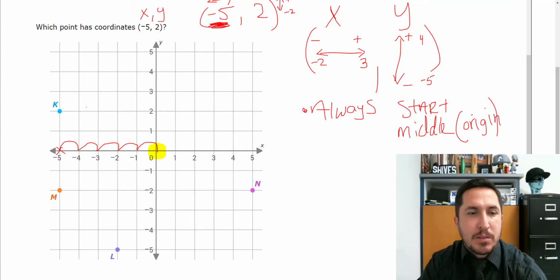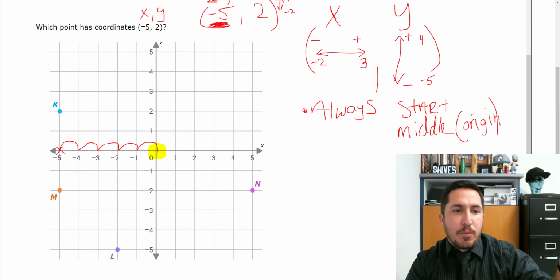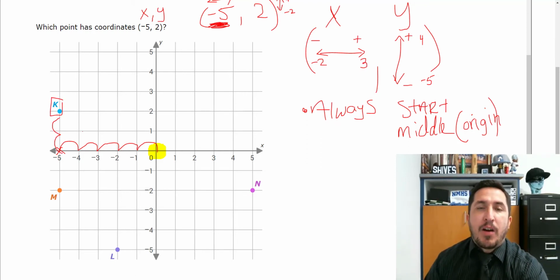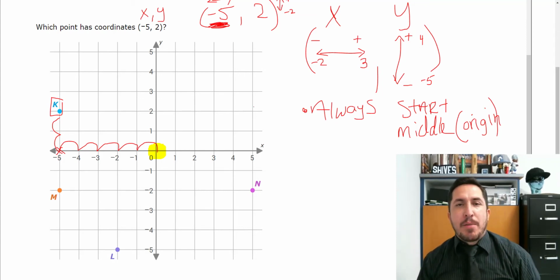So that means I got to go up 2. So let's go up. From the spot that we left off on, we go up to 1, 2. I'm at point K. All right, let's review what we just did. I got the coordinate -5, 2.